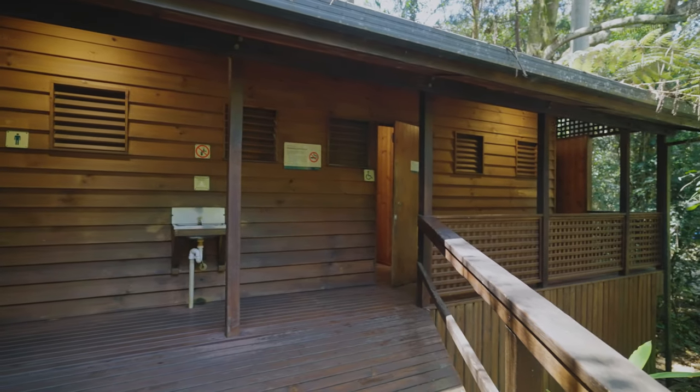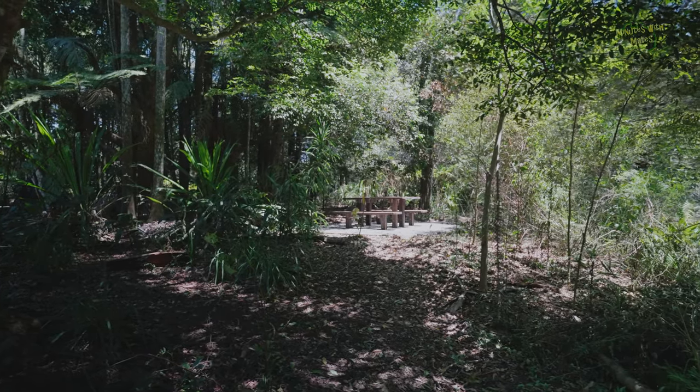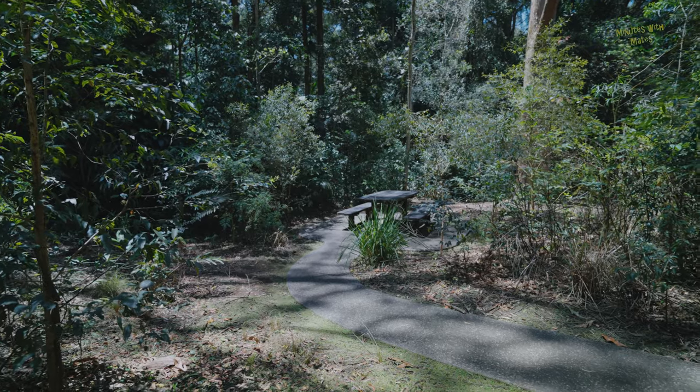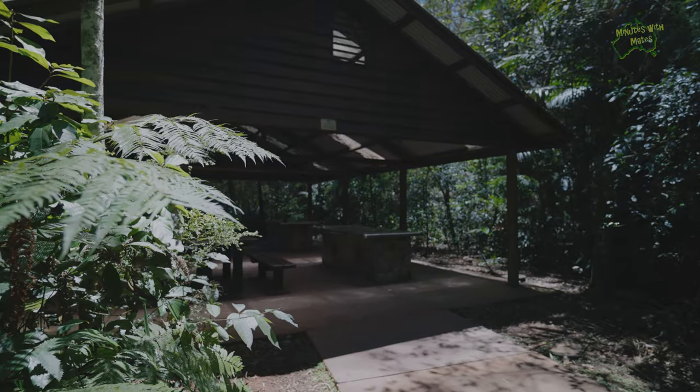The picnic area has a large toilet block, secluded picnic tables, and a picnic shelter.